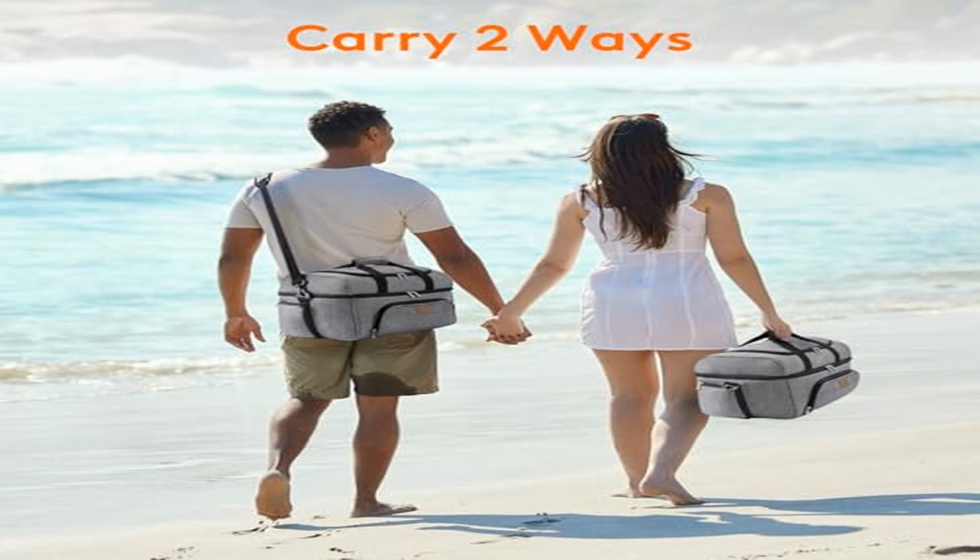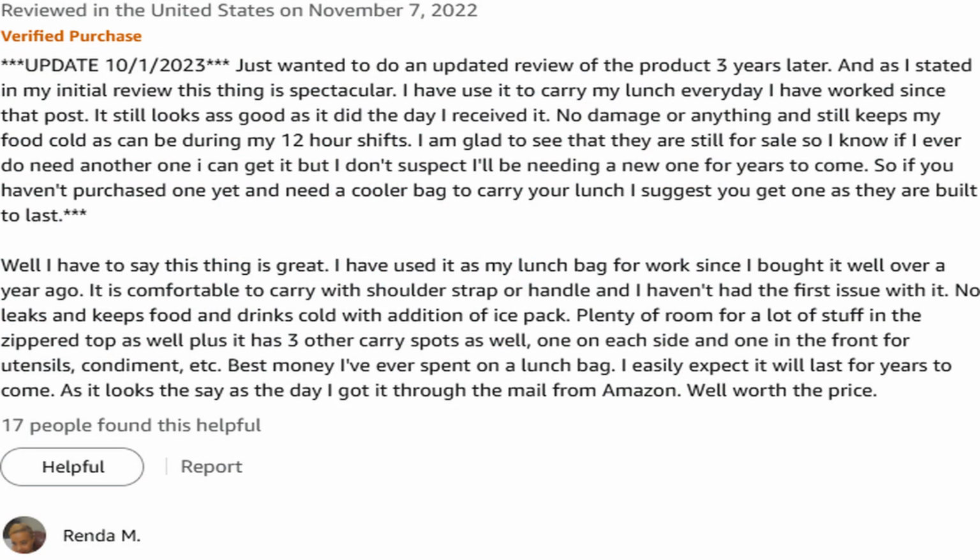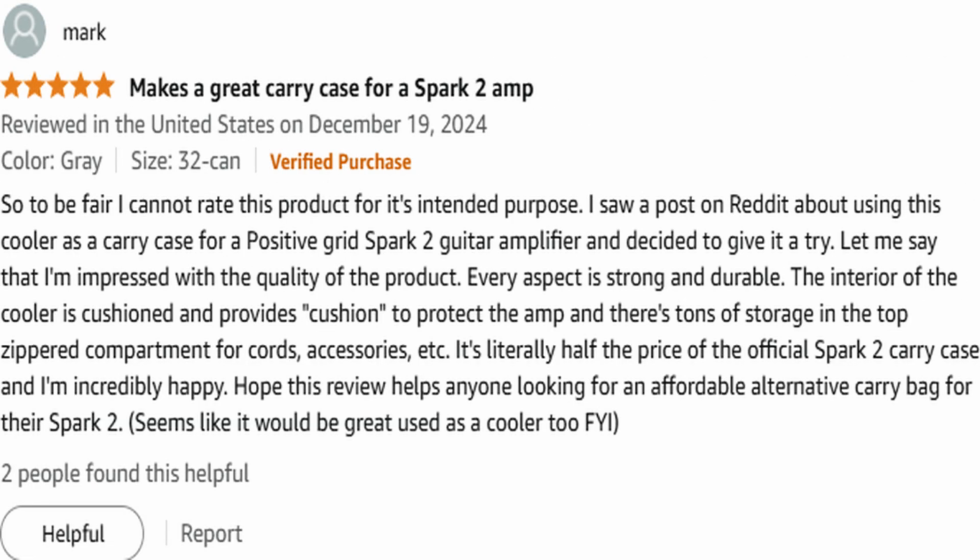Durability is another area where this cooler bag excels. Many users have shared long-term experiences, with some using the bag daily for over 3 years without any noticeable wear or damage. The zippers are described as smooth and reliable, the stitching holds up under regular use, and the bag retains its shape and appearance over time. The hot pressing technology used in the lower section ensures a leak-proof and easy-to-clean interior, which is a significant improvement over traditional sewn cooler bags. Most spills or leaks can be wiped away with a damp cloth, and the PIVA lining resists stains and odors.